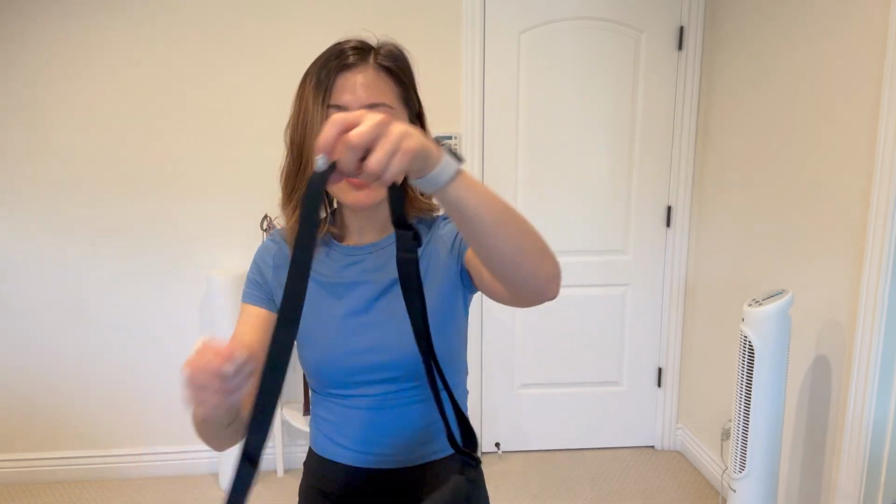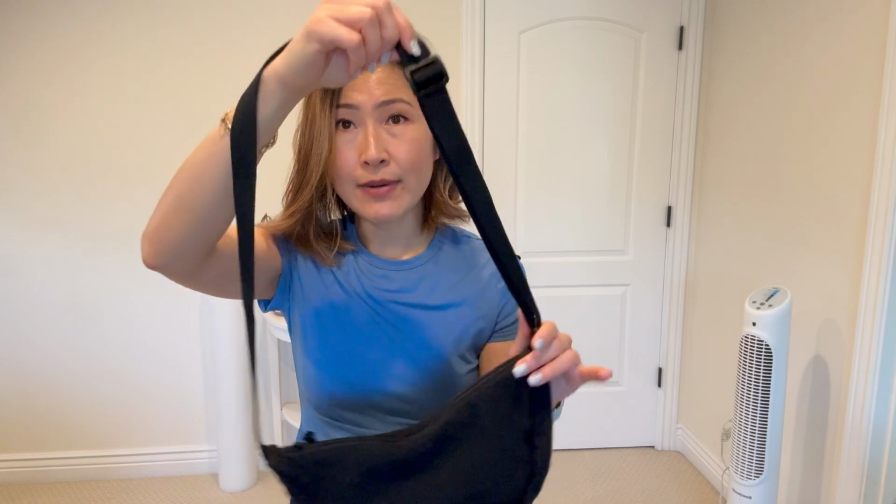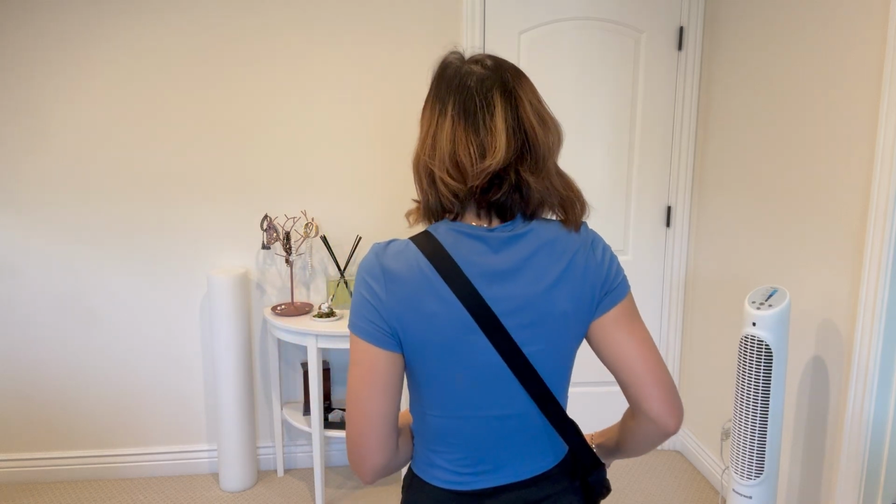Let me quickly put this on so you can kind of see how it fits on my frame. I do have this adjusted right now, and it does go fairly long, so you don't have to worry if you're relatively tall. But right now, this is what it looks like on my frame. I think it is just hitting at the perfect length here.